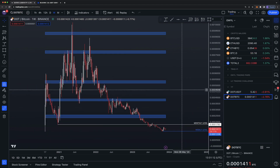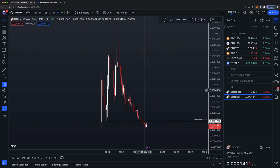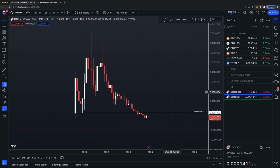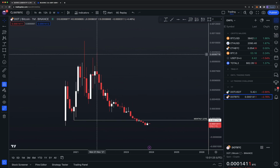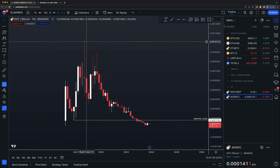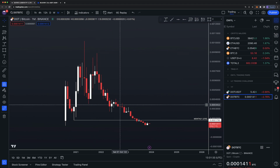And as you can see, I've actually already got my TPs out. But let's switch to the monthly. So no range on this one. As you can see, it's just been pretty much a straight line down from that high in May 2021. We didn't actually make a new all-time high in November 21. We got to about 8,000, 9,000 sats, and then it's just been a straight line down.